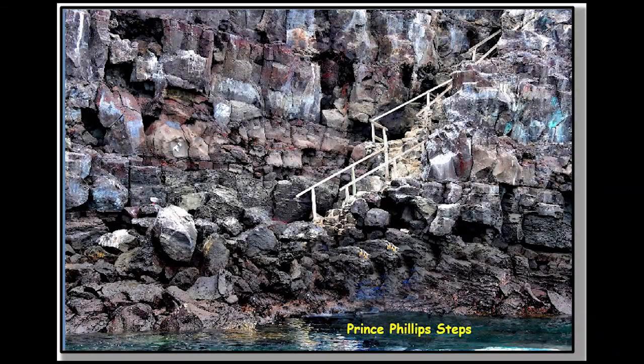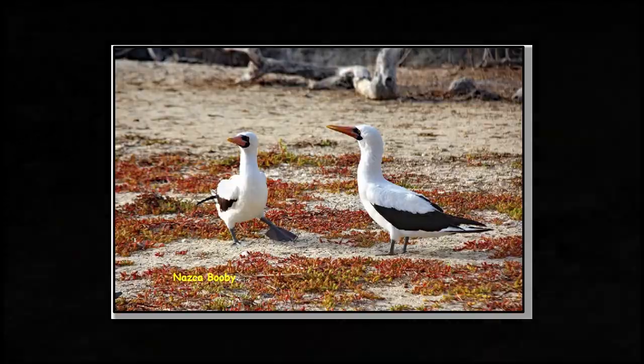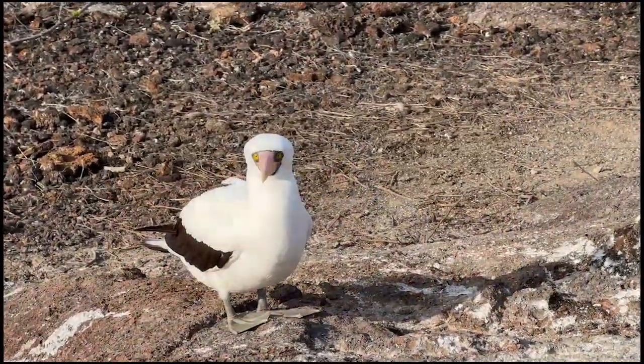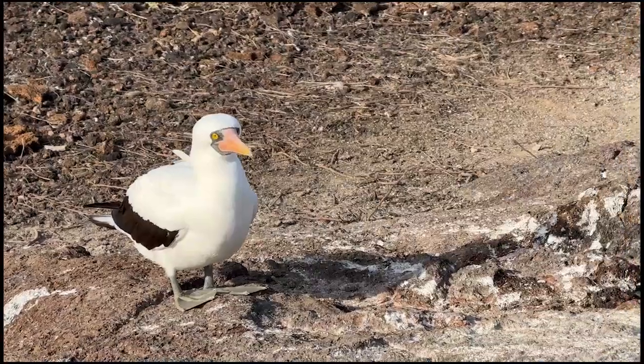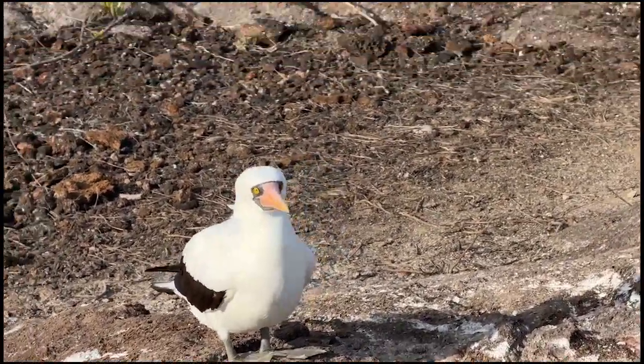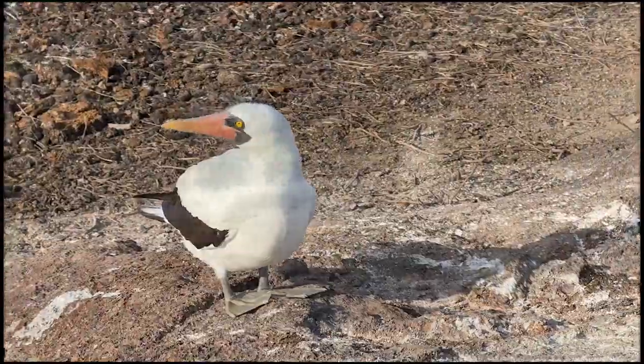The panga ride ends at this 81-foot stairway, which takes us up to the plateau that surrounds the southern portion of Darwin Bay. Here we see the largest of the 3 boobies in the Galapagos, the Nazca booby. Their orange beak, black-tipped feathers, and very white plumage are very distinguishing characteristics and make them look very distinguished.